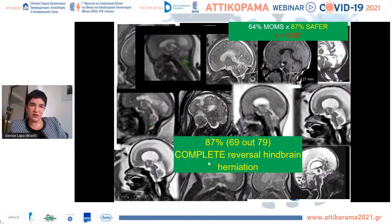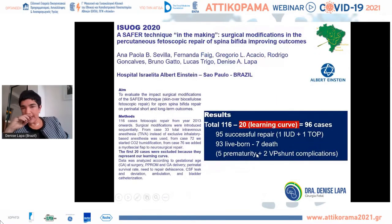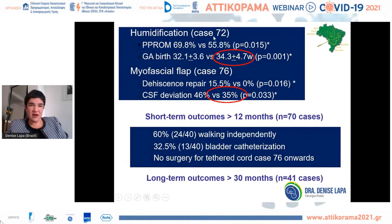We have almost 90% of complete reversal of the hindbrain herniation. We are now down to 35% of VP shunts, which relating to the MOMS trial is a little bit less. And I'm going to show with all these modifications how our cases changed over time. So when we started with humidification, gestational age at birth changed from 32 to 34 weeks, the dehiscence of the repair site went down to zero, and we also reduced the CSF diversion. We have a striking 60% walking independently, and we have 33% bladder catheterization.